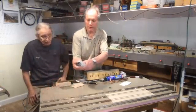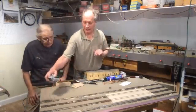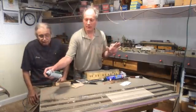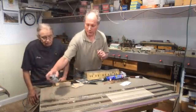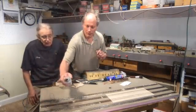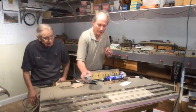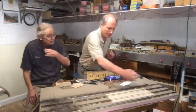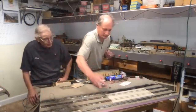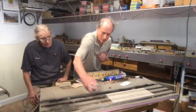So right now, let's just go ahead and I'm going to give this some nice flat black. That gives your track and your rail a nice base color for your weathering powders to bite into. So we won't do too much because we don't have real good ventilation down here. I have one sprayed on the other side over there. So just for this purpose, let's get some weathering on here.